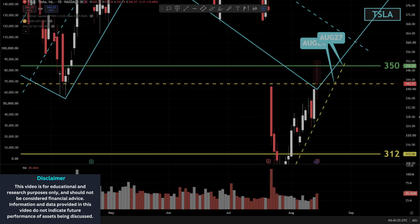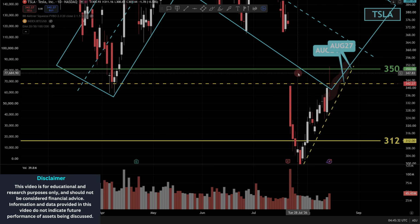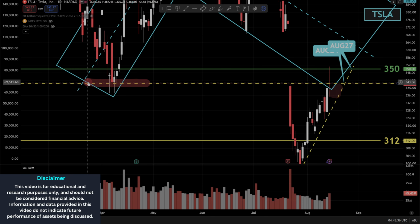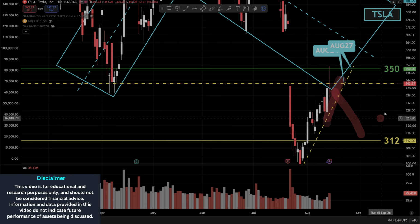So let me know what you think, whether you think this uptrend will continue past the green T level, or is it the bulls will fail at this point because that's where the key support was back in April, and they're going to come back down, breaking this uptrend support and go challenge 312.